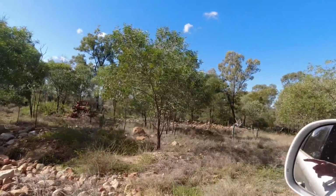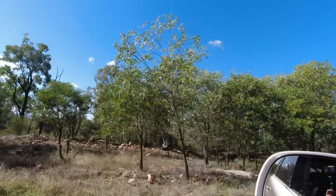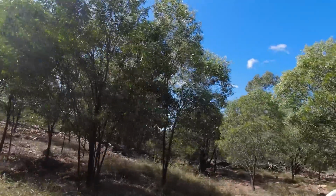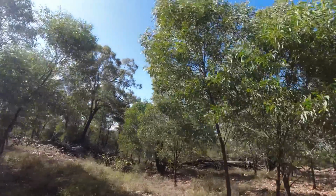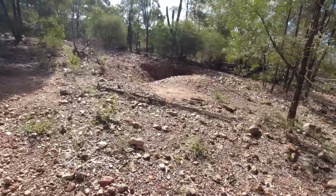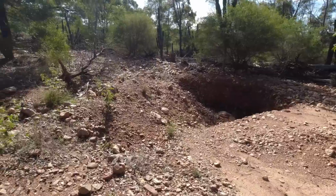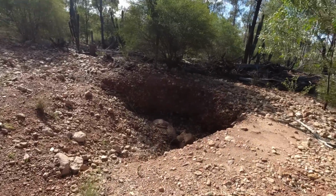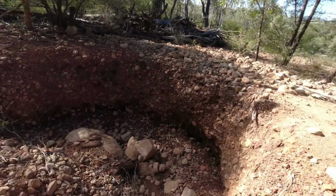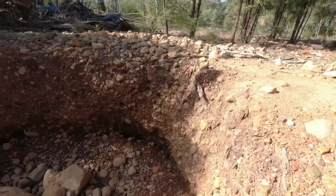We're still in the park here and it's like heaps of diggings here. This is the way I was thinking we might be able to go. Have a look. Oh, you can go over, sticky beak, I guess. We're still in the park, so I can't see why we're not allowed to drive down here. Jeepers, that's a big hole. Look at all the wash though, look how thick the wash is.